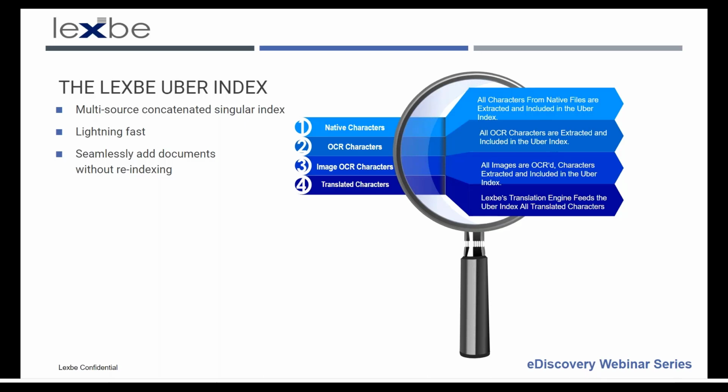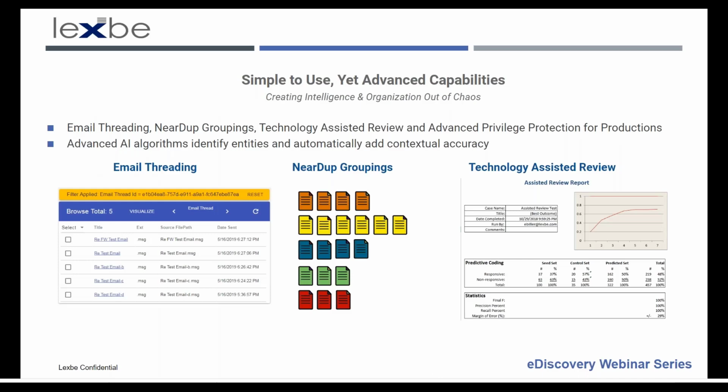In addition to the Uber Index, Lexbe also equips you with advanced technologies that are instrumental in identifying and protecting privileged documents. The Lexbe eDiscovery platform includes email threading and near-dupe groupings, which I find particularly powerful, especially when dialogues cross communication modalities. And it's very, very powerful in making sure that privileged documents don't slip through the cracks. And then technology-assisted review for addressing those very large document sets in a timely fashion.